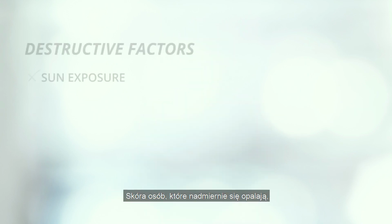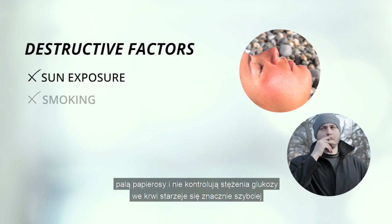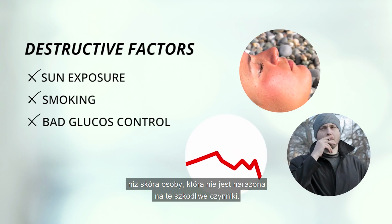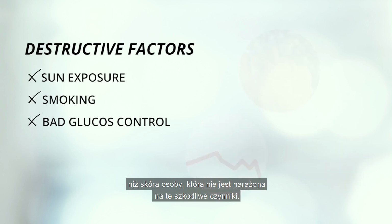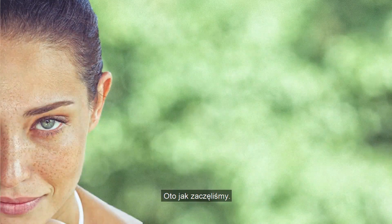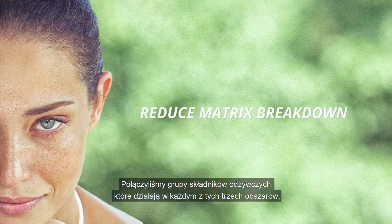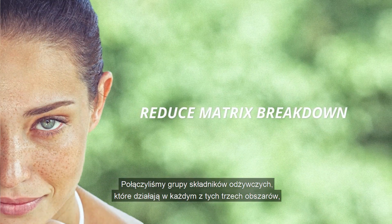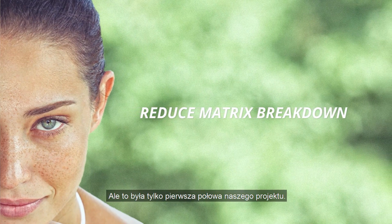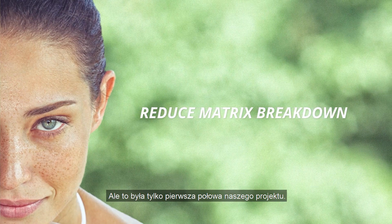The skin of a sun worshipper, for example, who smokes and has poor blood glucose control, ages far more rapidly than the skin of a person who is not exposed to these damaging factors. And this is where we started. We combined a group of nutrients that act in each of these three areas, slowing each type of matrix breakdown. But that was only the first half of our project.